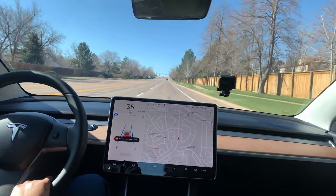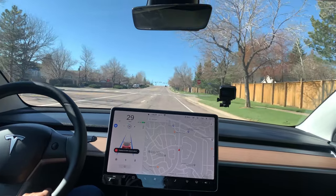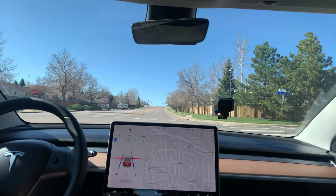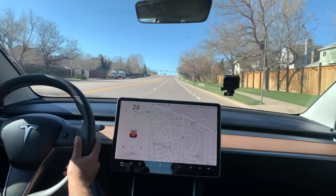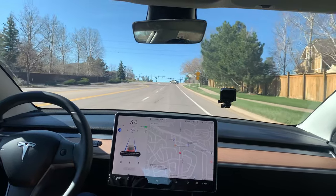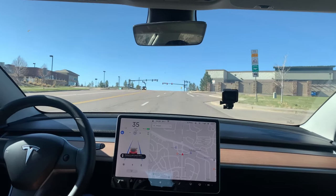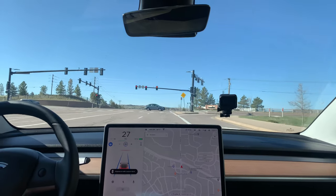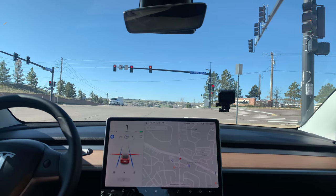So it says 600 feet. I do see one that's all the way over there that is hidden. It completely stopped. We look. And it took out of autopilot for some reason. So there is going to be a stop light at that major intersection over there. And it says in 600 feet, it's gonna stop for the stop light. And it did. It's gonna stay stopped.